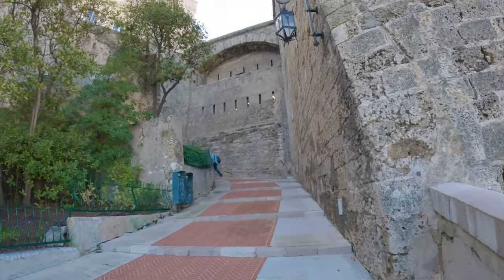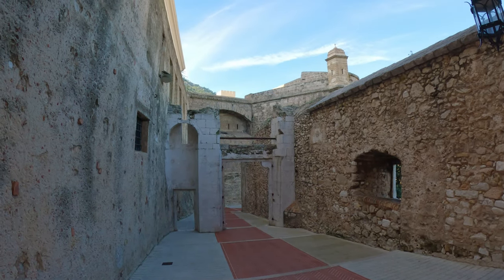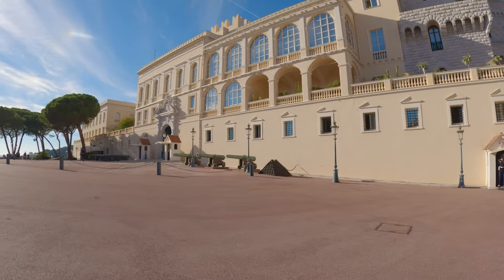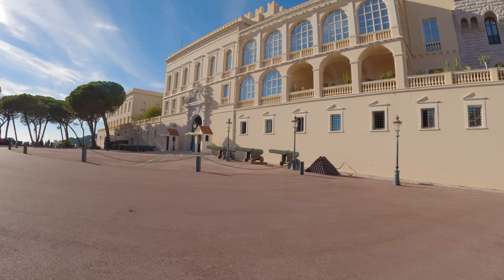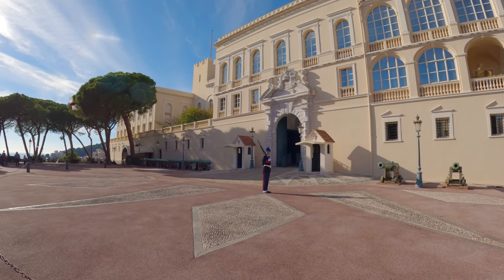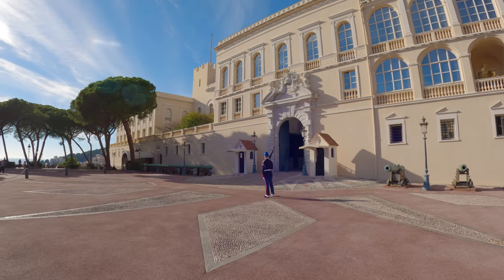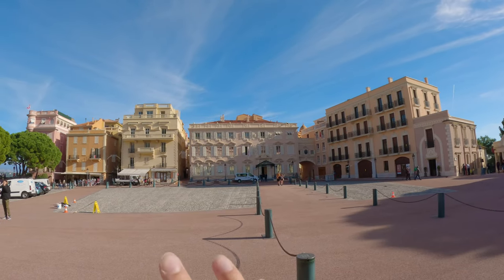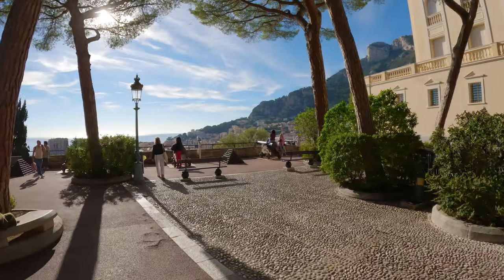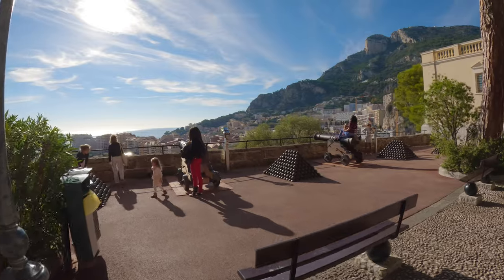By the looks of it, it looks like some sort of castle. This is interesting. It's like a castle, like a palace. I like his uniform. It's very cool. You have blue and red stripes. Thank goodness, I didn't even notice there is a square on top of the hill. Not only do you get a palace, but also a stunning view of Monaco.